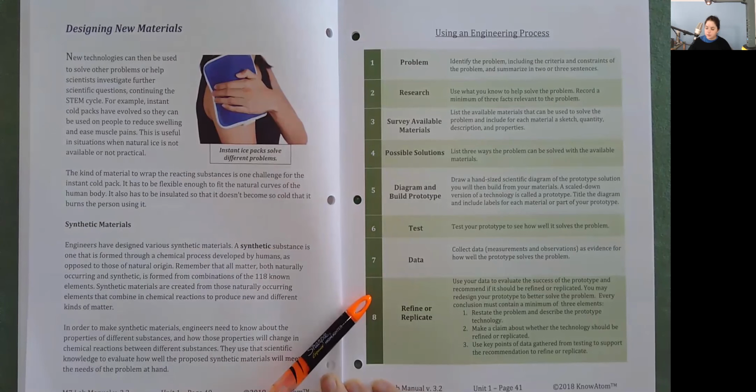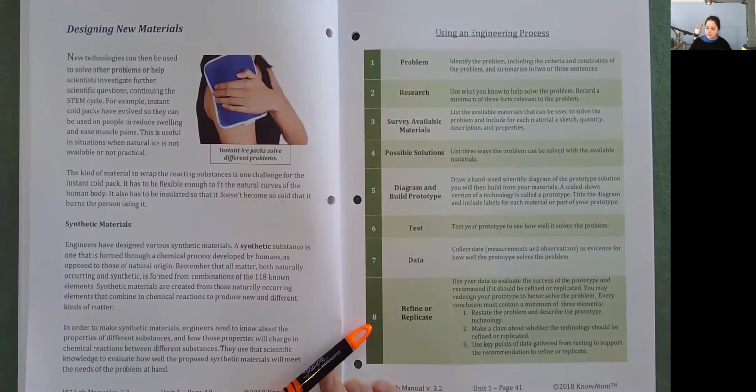Every conclusion must contain a minimum of 3 elements. 1. Restate the problem and describe the prototype technology. 2. Make a claim about whether the technology should be refined or replicated. 3. Use key points of data gathered from testing to support the recommendation to refine or replicate.